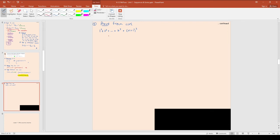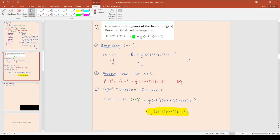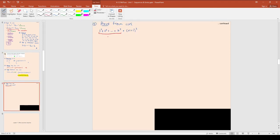Now here's the big thing. What do you do with this? Can you remember? What's going on with that? Well, do you remember? We assumed that that part I just wrote in red was equal to all of this noise, didn't we? A 6k, blah, blah, blah. We assumed that it was equal to that. Therefore, we can make the substitution. So it's a 6th k. All of this is from the assumption.